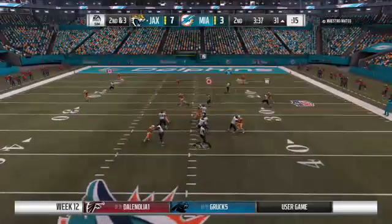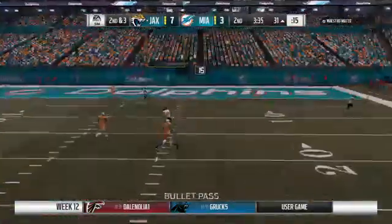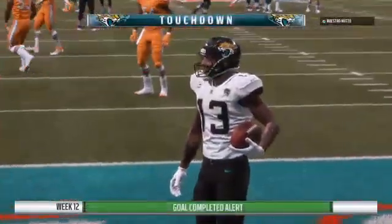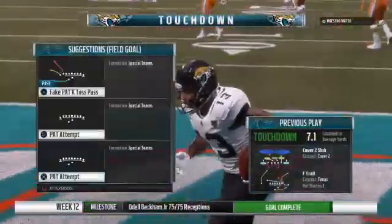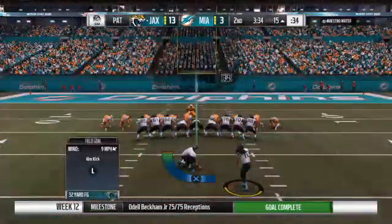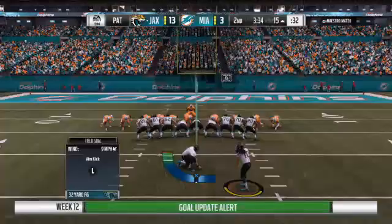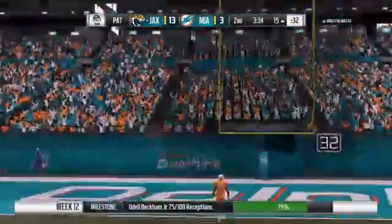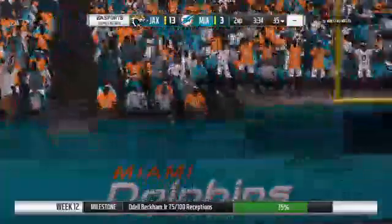Bortles to throw on 2nd down. He's going to fire one deep, middle, and he takes it in. Touchdown, Jacksonville. Odell Beckham with his 16th touchdown of the year. And the Jaguars add on to their lead. That drive was quick and impressive. Almost like they had somewhere else they needed to be after the game.